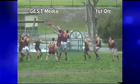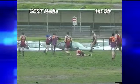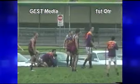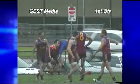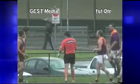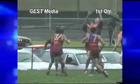Thrown back in. Ruckman Anderton gets it tapped forward to Bradley. Ground level, Belmont Lions. Well, looked like a throw came out to Carson there. What's the umpire said? No, he's allowing the ball to be thrown in from the boundary line. No, in fact, he's going to ball it up very close to the boundary line. So, half forward flank for Belmont Lions.